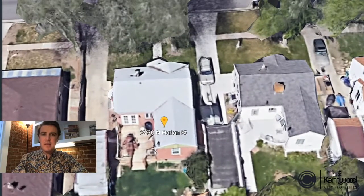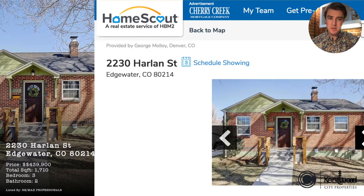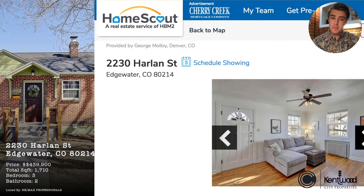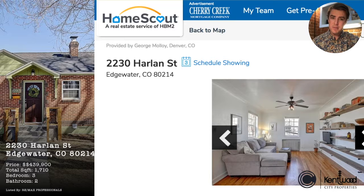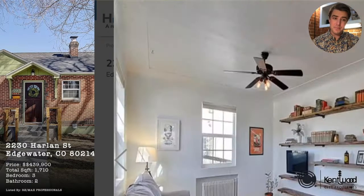Other than that, let's take a look at the inside in our Home Scout close-up. At first glance, this place looks like it might be priced low. There's a property that sold just earlier this year for $500,000. Unfortunately, the above-ground square footage of this place puts it out of the range of that place. So the price here at $439,900 is appropriate. I bet that was a difficult conversation the listing agent had to have with these people because Edgewater is skyrocketing right now. It's really cool to watch and be a part of.